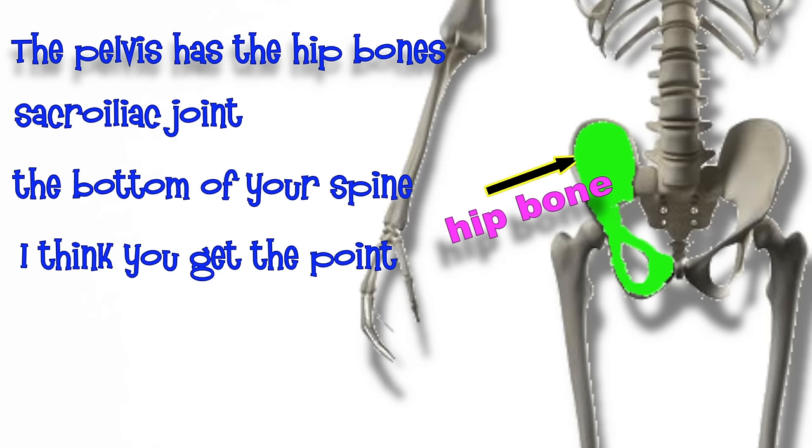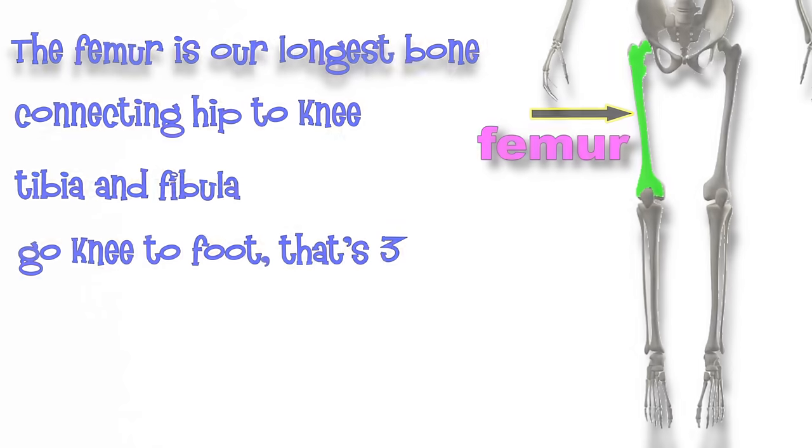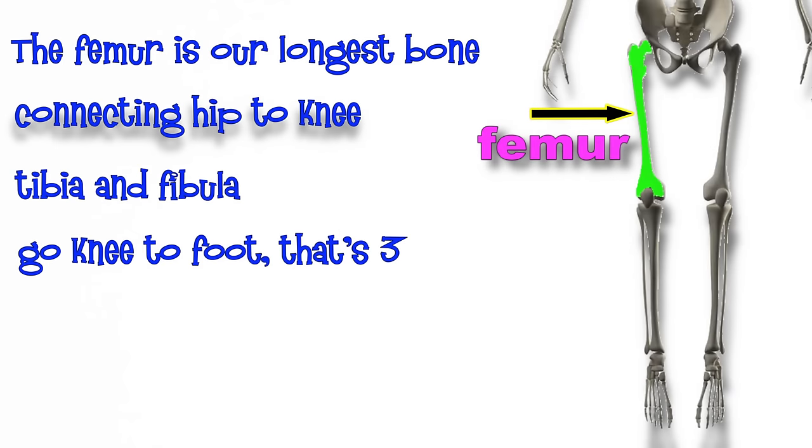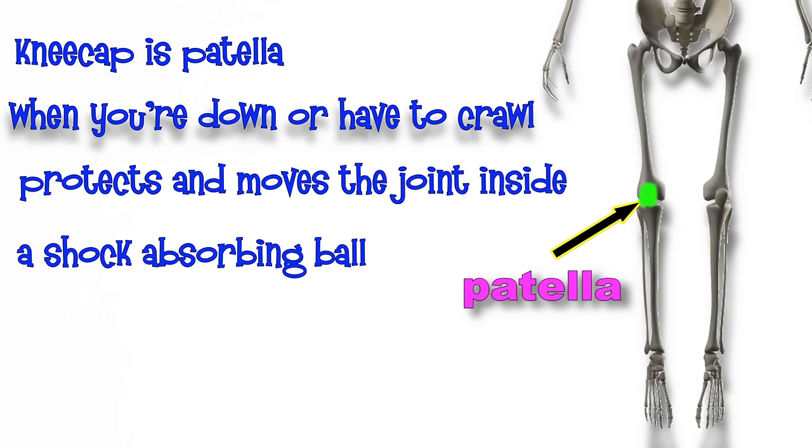The pelvis has a hip bone, sacroiliac joint. The bottom of your spine, I think you get the point. Femur is our longest bone connecting hip to knee. Tibia and fibula go knee to foot, that's 3. Kneecap is patella when you're down or have to crawl. Protects and moves the joint inside a shock absorbing ball.